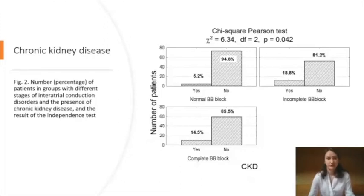bundle block respectively. It might be a result of electrolyte disorders which are observed in chronic kidney disease, including hypocalcemia. This leads to disturbances in transmission and conduction of electrical impulses in cardiomyocytes. Disorders within the uremic heart may also lead to delayed atrial and ventricular depolarization and eventually prolongation of the P wave.